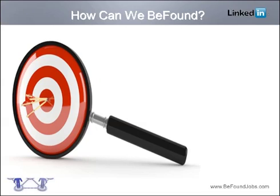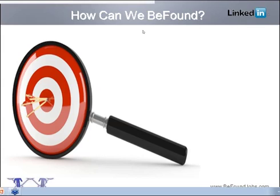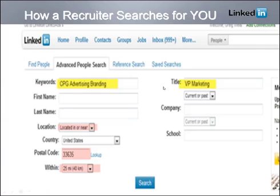So in order to be found, you need to understand how recruiters search on LinkedIn and then very simply reverse engineer the process. And that's what I'm about to teach you. This is how well-trained recruiters search on LinkedIn. They go back into the advanced search screen. They put in the title of the type of person they're looking for.